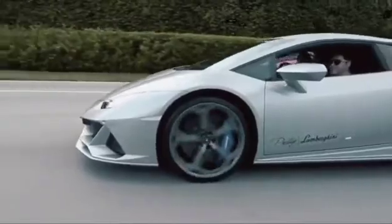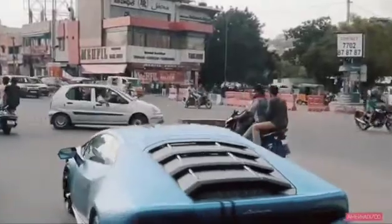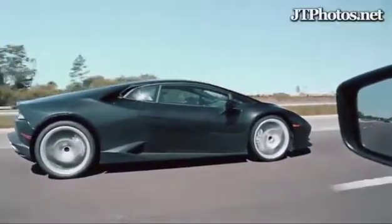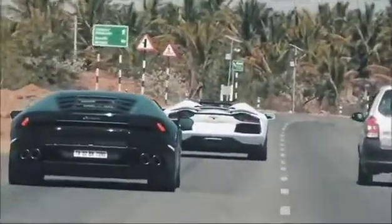The Lamborghini Huracan is more than just beautiful. It delivers an outstanding performance guaranteed by its 610 horsepower V10 engine. Moreover, it offers 202 miles per hour plus speed, making it one of the coolest police cars ever.